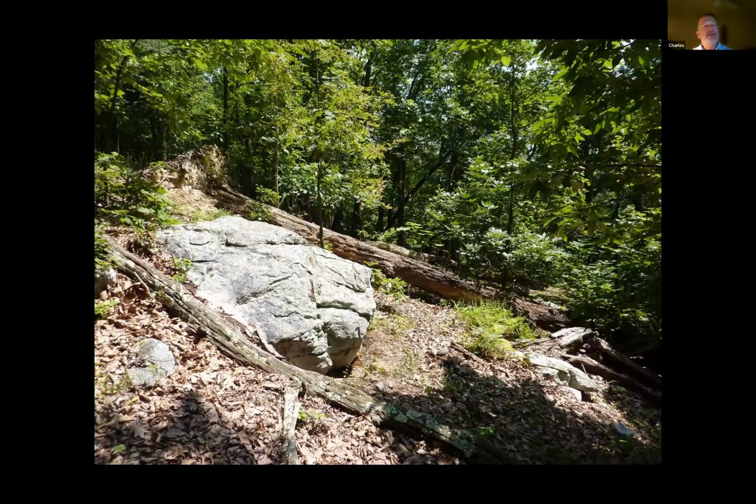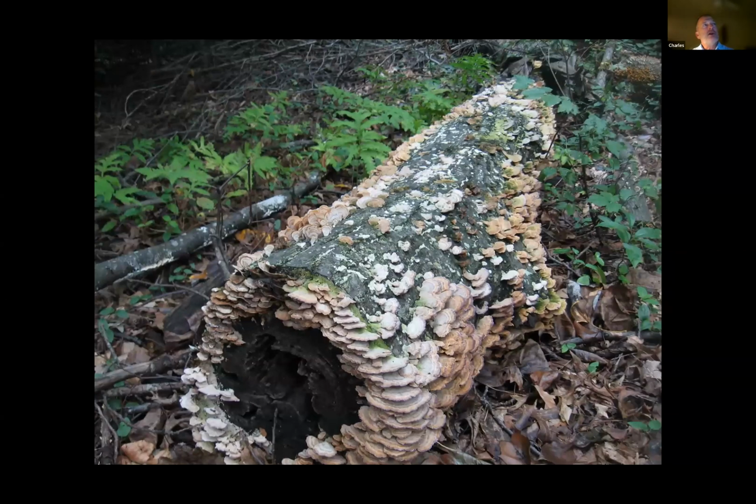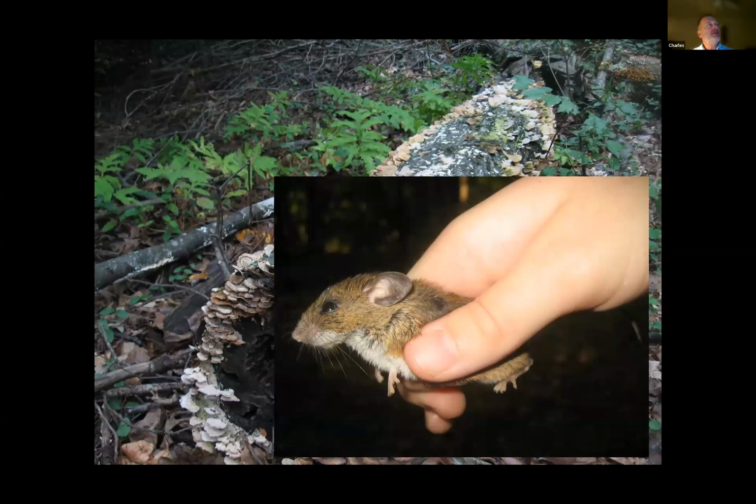Here's your common natural condition. This is actually off of Massanutten Mountain, on the side of the mountain. But you see this woody debris and leaf litter, and this is what builds your soil profile. And this is where a lot of life happens. So many organisms live down in this leaf litter. Your rotting logs are home to so many species.